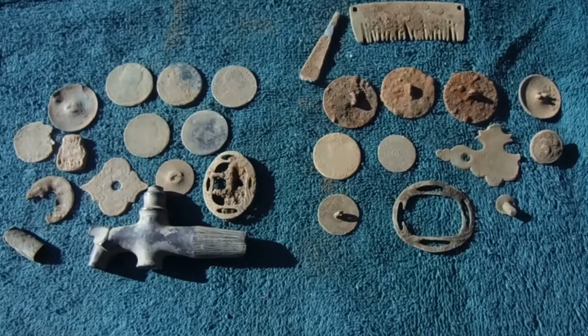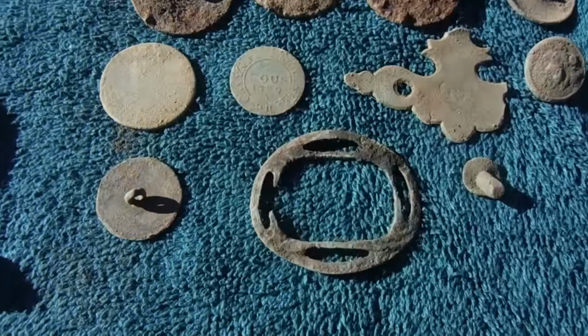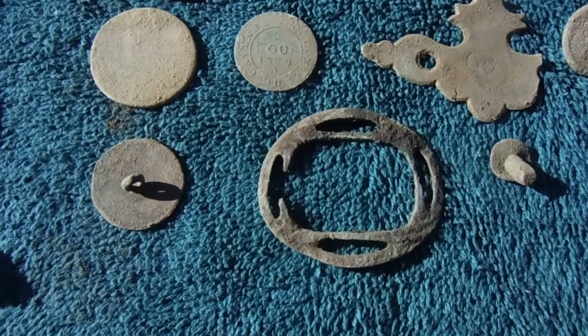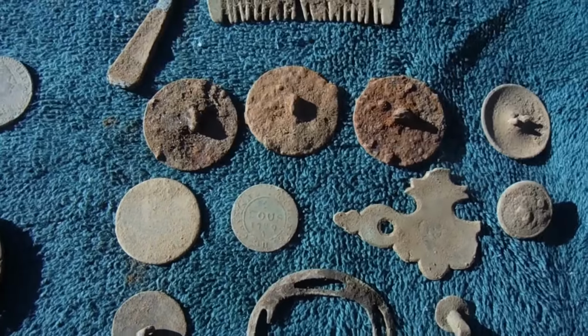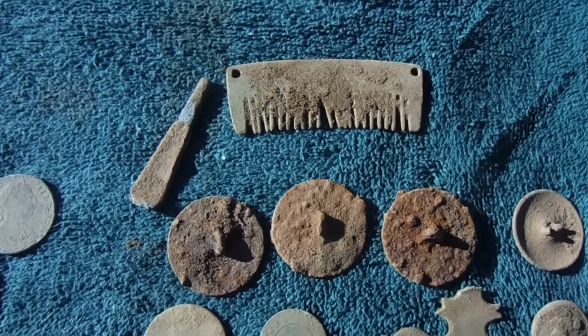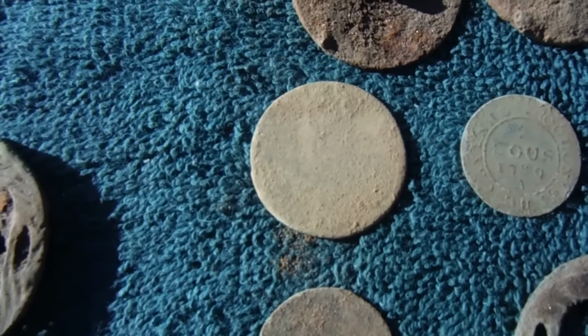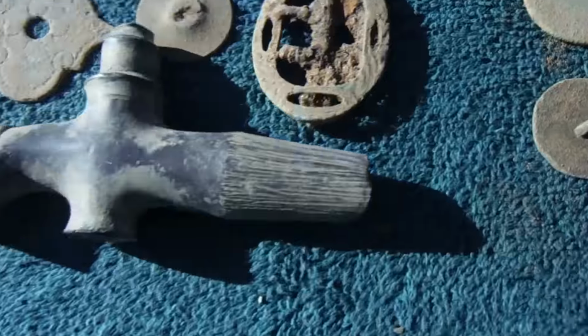Mine are on the right, yours are on the left. Let's start laying out the babies here. You got the open framework shoe buckle, a handful of buttons, a scutcheon plate, a comb, and a really interesting French coin, and not sure on that copper.